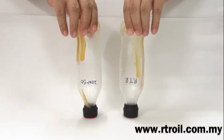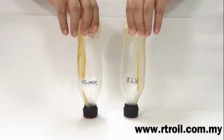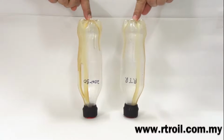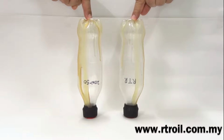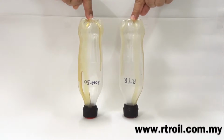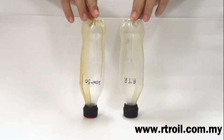Here we can see that the RTR oil mixture flows more freely and it is easier to spread all over the surface equally. Until this moment, you will be thinking, how does it help my engine? RTR oil improves the oil flow in the narrow oil passages and provides more protection for the parts that are involved in variable valve timing technology, such as VVT, VTEC, MIVEC, VANOS, and so on.